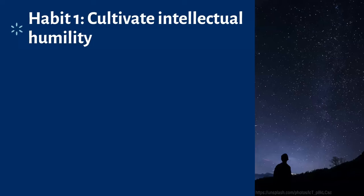These habits of mind are kind of ways of being. We can use these in every area of our lives, but they are especially useful, I think. Well, maybe I shouldn't say especially. They're useful in every area, including family history. The first one, and this is one you might have heard Elder Bednar talk about, is to cultivate intellectual humility.